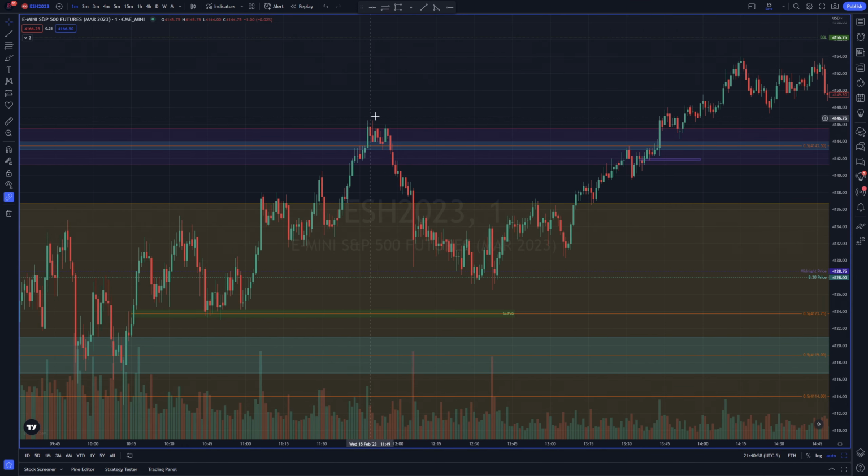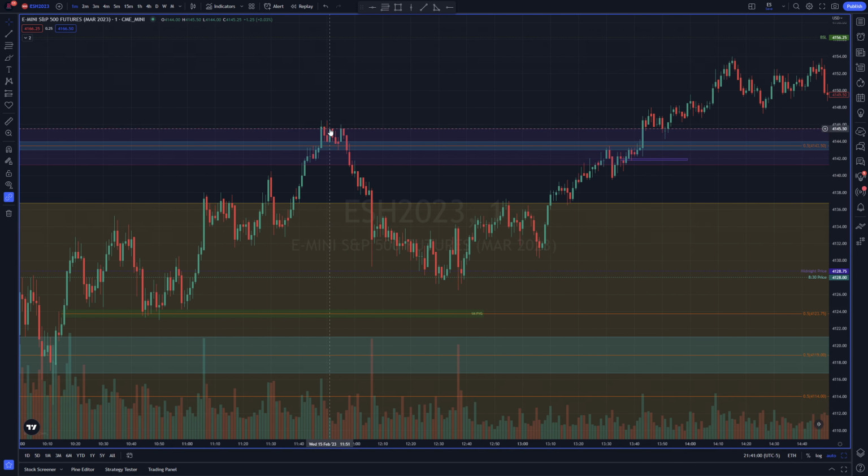stopping that close to the gap, and we're so close to lunch, my bias for this time, just based on time of day and hitting a target right before lunch, is that it's going to come down and at least take these lows here, right? So that's what I had targeted, was to take these lows, and it did that pretty efficiently, right? It did it with this candle.